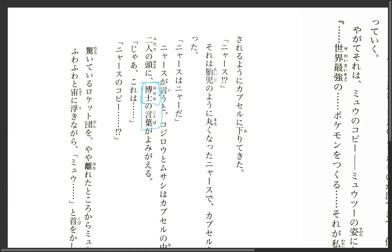Hakase. Who is this? What's that? So Hakase is the researcher professor guy whose voice we've been hearing with these dots right now because it's a recording.